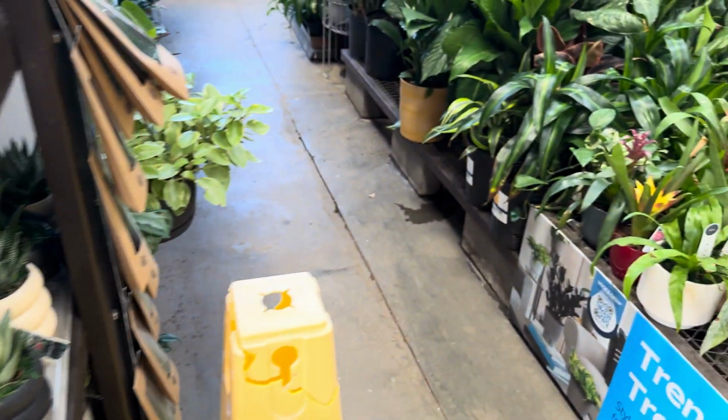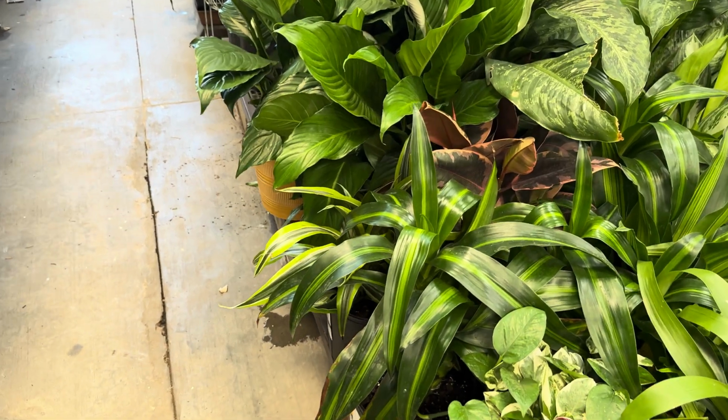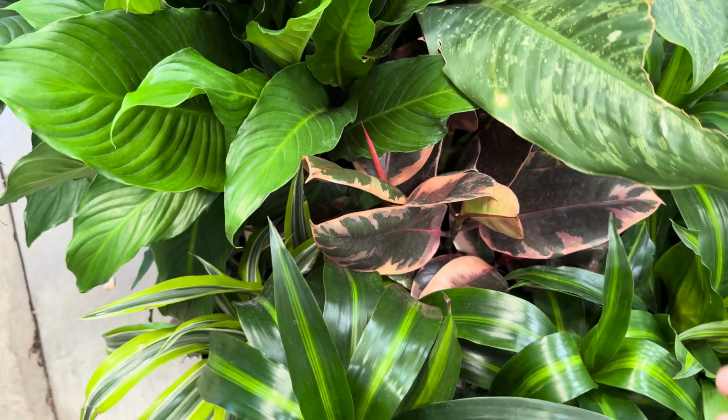Because as I do more plant content, as I try to create more content that is a little bit more diversified, succulents and cactus is something that I have really been trying to get into, as well as other plants.